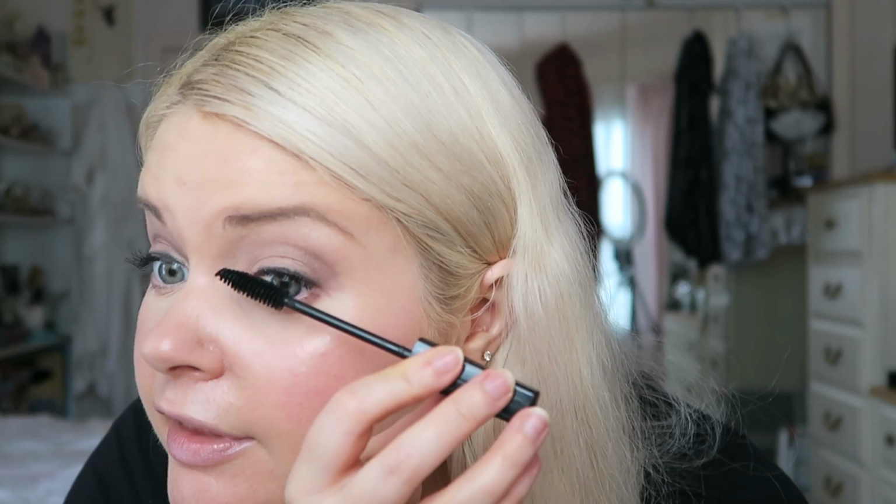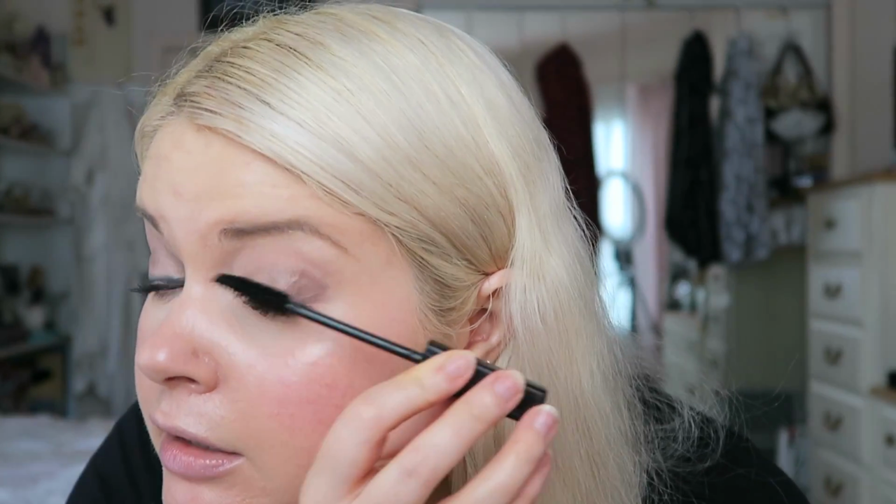Try the Lord & Berry on this side. Similar brush. Good. Neither one of them feels clumpy. They both feel good. The Lord & Berry might be a tiny bit clumpier than the By Terry, but nothing dramatic. They're not waterproof and they're not really keeping my lashes curled, but I think it depends on what your priorities are with mascara. I mean, they're good mascaras. Obviously I'm not gonna know if the By Terry is actually lash boosting unless I try it a lot more.